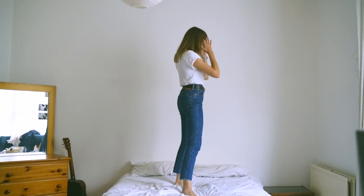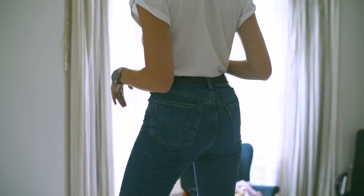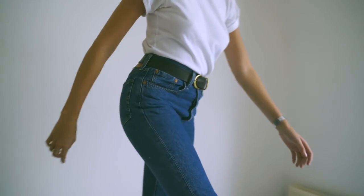Normally I'm a waist 26, so I've got a belt on, so I would definitely say they fit true to size. And yeah, no two pairs will be the same because, as I said, they are vintage pairs that have been slightly reworked, but I just think it's an amazing way that Levi's are making the most of a huge vintage archive, which has obviously become so popular as well recently.